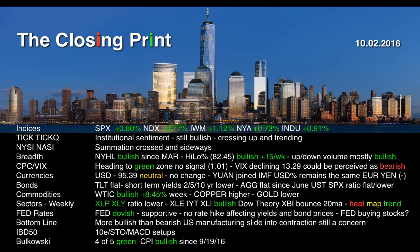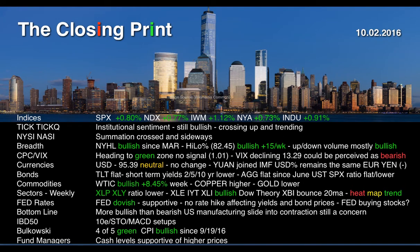That said, the bottom line, we're more bullish than bearish. You can see there's a lot of green on the screen here. And we'll look at some IBD 50 setups, which look pretty decent, especially in semiconductors. Volkowski, we have 4 or 5 green, and his CPI signal has been bullish since 9/19/16. And last but not least, we have fund managers, cash levels supportive of higher prices going into the new month.